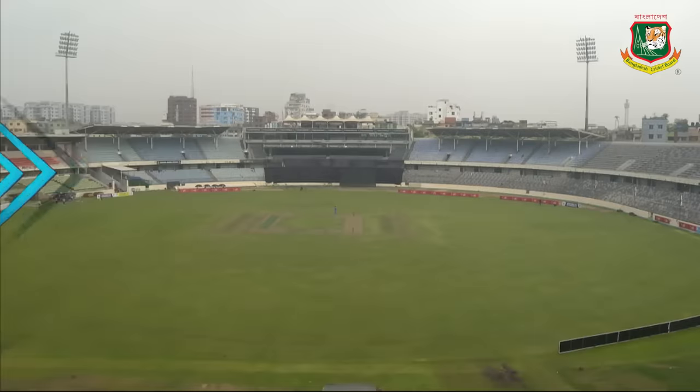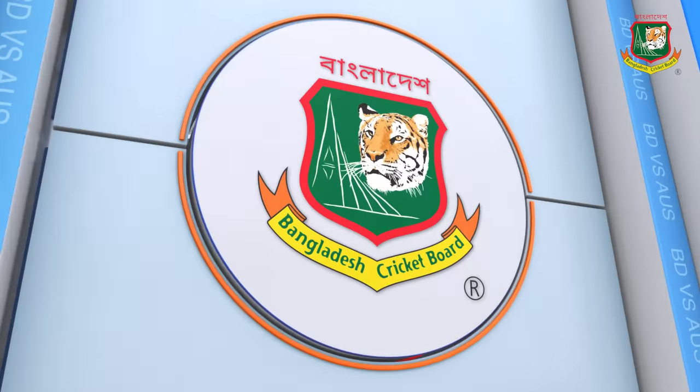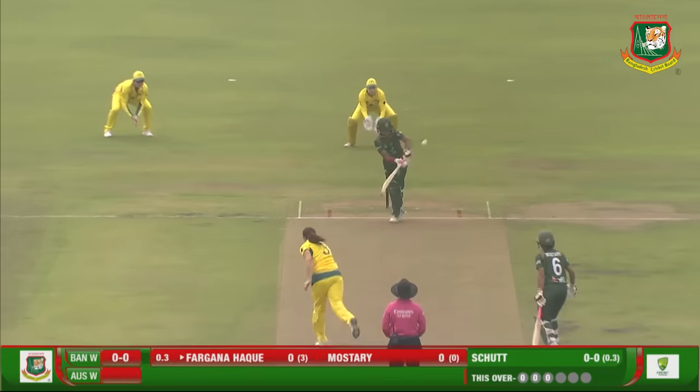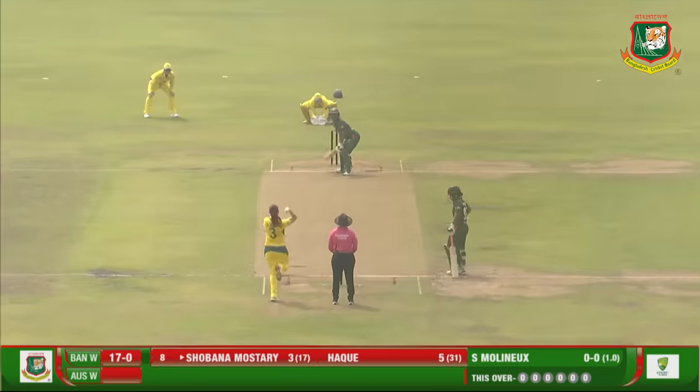Ladies and gentlemen, welcoming you all from Mirpur Sher-e Bangla National Cricket Stadium in Dhaka. With the first ball of the match, without scoring a run. So that's the first runs for Bangladesh in this match. Oh! Pace from one end, spin from the other. Slip remains.